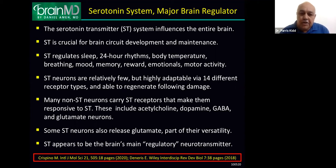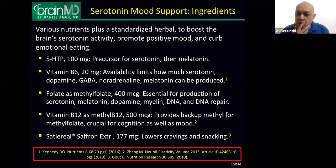So serotonin appears to be the brain's main regulatory transmitter. And that's suggesting to me that serotonin mood support has the potential to affect a huge variety of difficulties that a person could be having, way beyond just mood. And so the various nutrients include 5-hydroxytryptophan, which is an essential nutrient precursor converted into serotonin and then further into melatonin as needed.